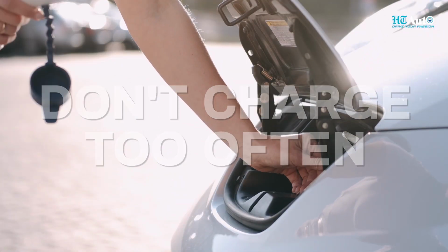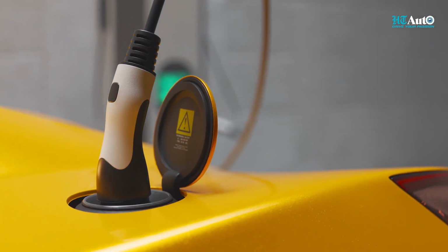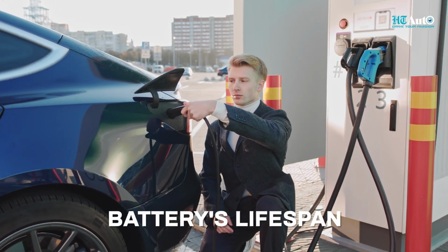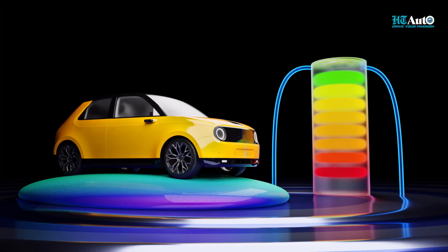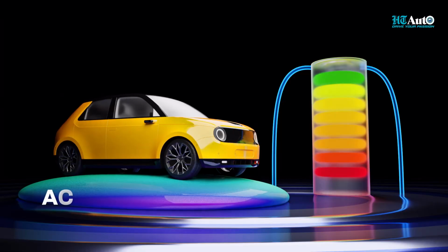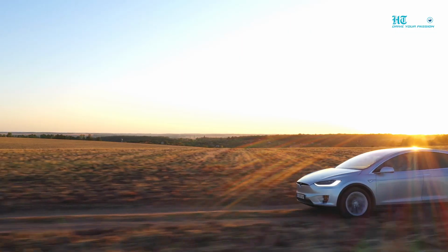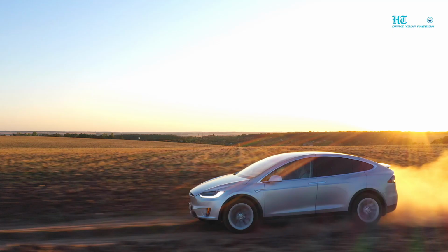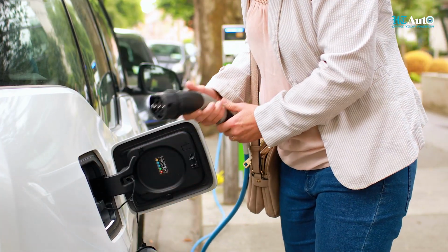The final piece of advice is to not charge the battery too often, as it reduces the battery's lifespan. While the EV battery is bound to degrade naturally, charging it too often would accelerate the degradation process. It also impacts its performance and durability negatively. Charging should be minimized to prolong the battery life.